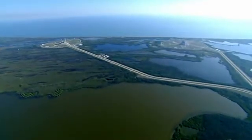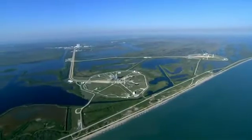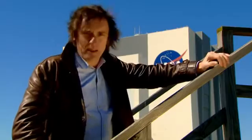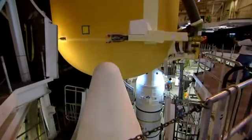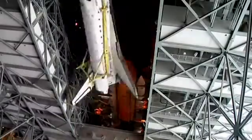A fleet of 5 shuttles has blasted off from the Kennedy Space Center more than 130 times. They've delivered well over 1,000 tons of cargo, including most of the International Space Station and the Hubble Telescope. Not bad for a delivery truck, albeit quite an expensive one. A new one will set you back a cool $1.7 billion. And taking it out for a spin costs about $450 million.